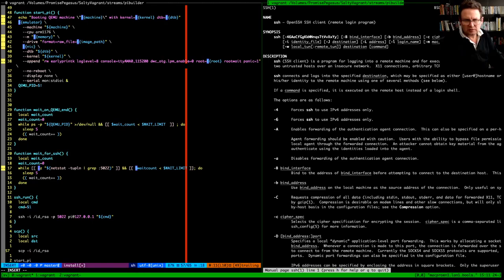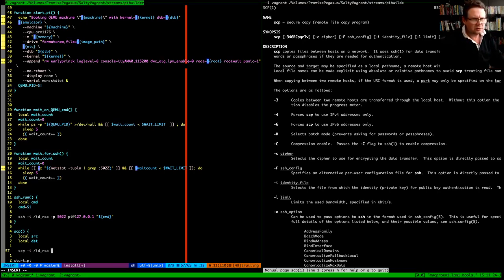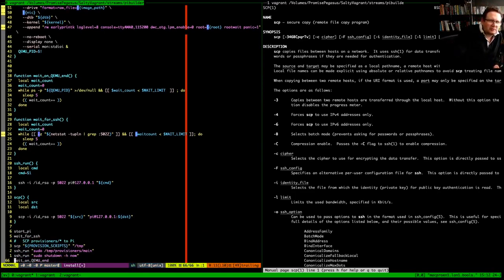I'm assuming it's going to work the same way. We still need the port number, of course. SCP -P 5022. And then we can just specify the remote address. So it's the source, copied across to pi@127.0.0.1:destination, which is not very elegant because we're not checking any error conditions. So it's not very graceful, but probably work okay.